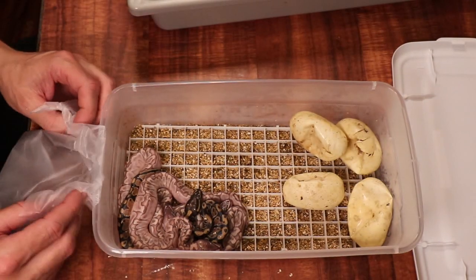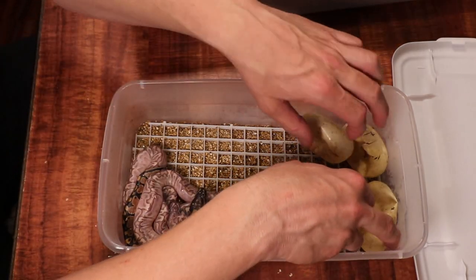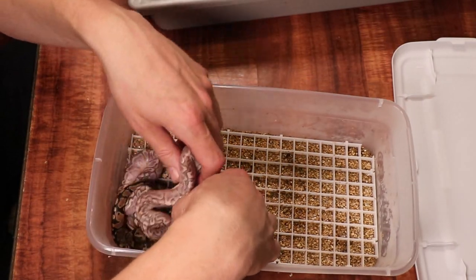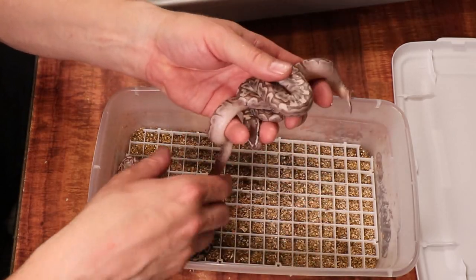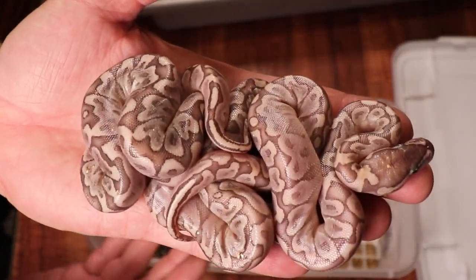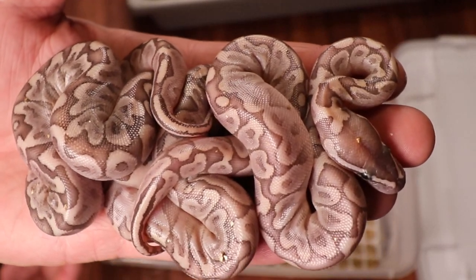Wow. I would say we definitely have a lot of bamboos this year. This is pretty incredible. So I actually had 4, and take a look at this. I actually have 1 normal and 3 more bamboos. Take a look at that. That is really incredible. That is a bunch of bamboos.